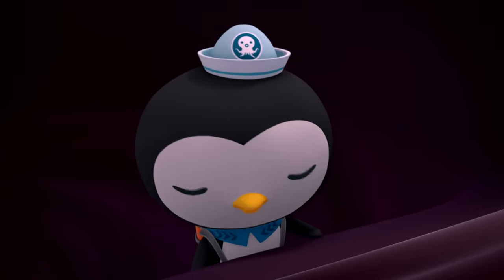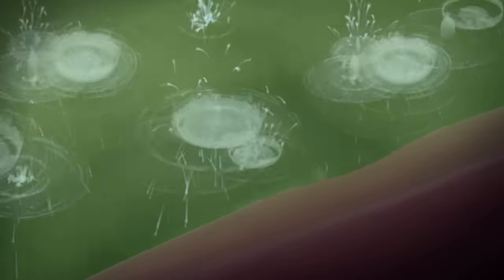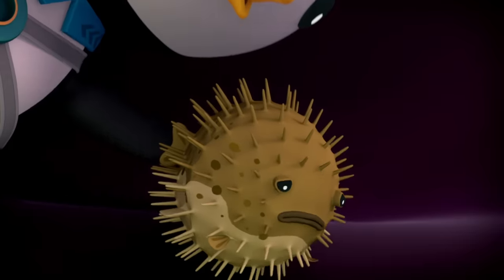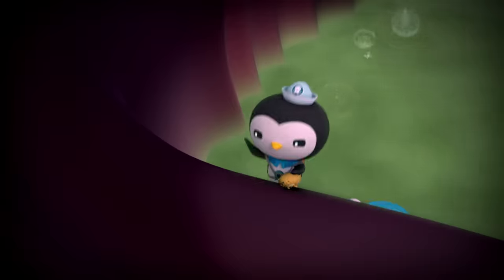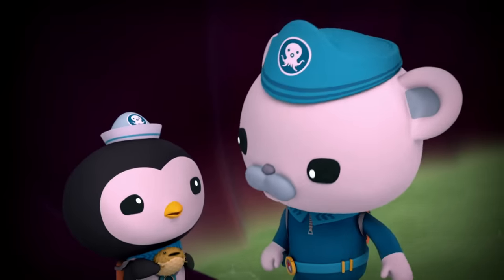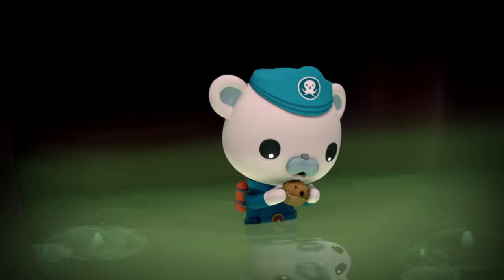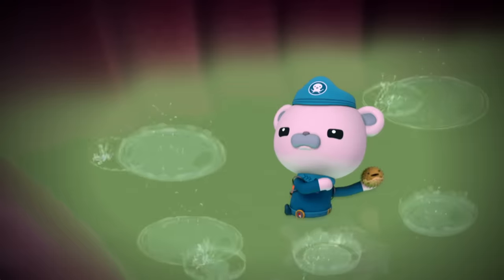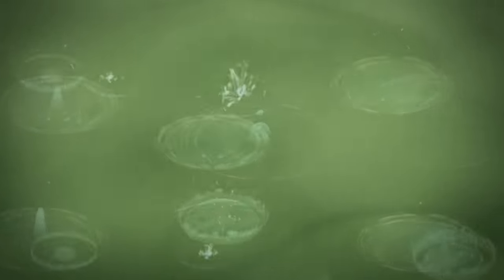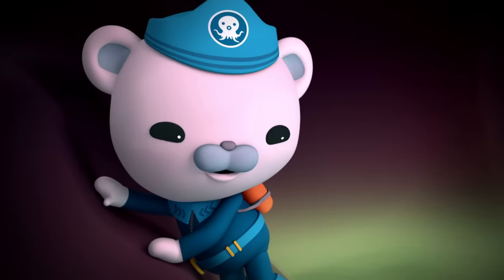I can't quite reach his tail. You can if you hold on to me. Gotcha. Activate fish pack! In you go! Captain! Phew! We can't stay for lunch.